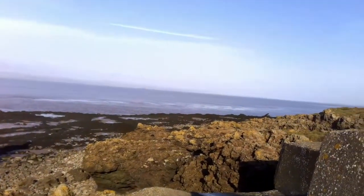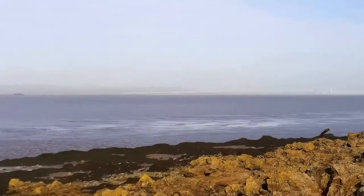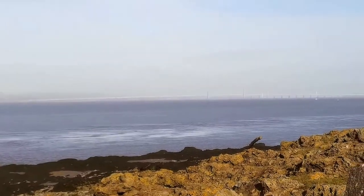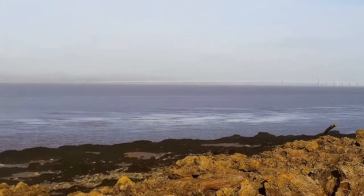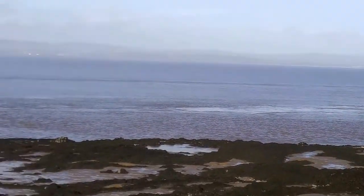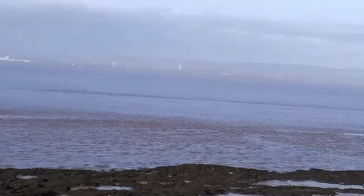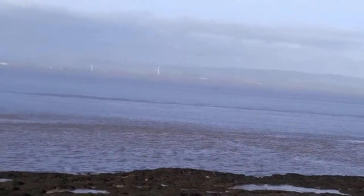We'll just look over the water, way up there in the distance. See if we can zoom in a little bit. So you might just be able to see the old Severn Bridge, if you pan around nice and steady. Okay, there's Wales over there, and the water is boiling away. That's it, done. The Severn Bridge.